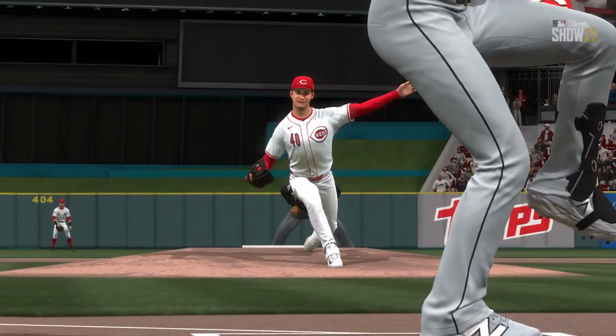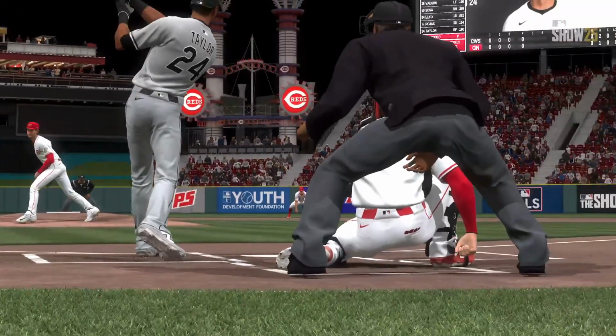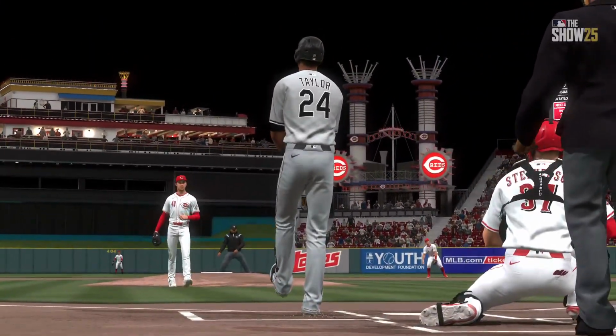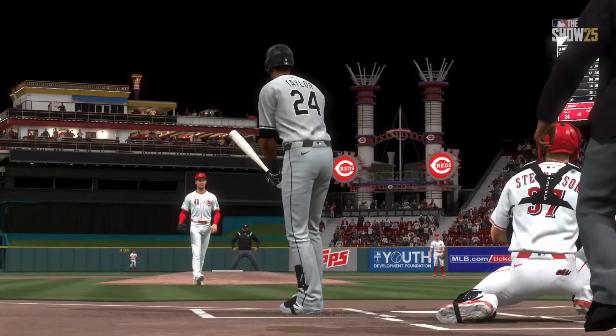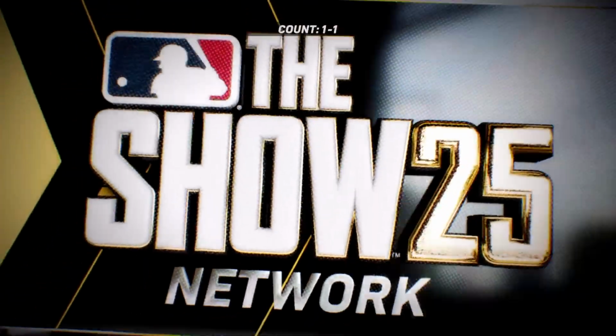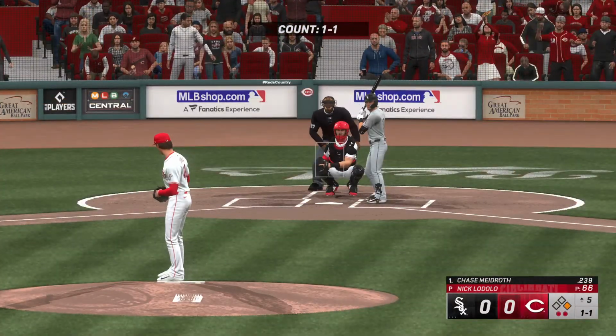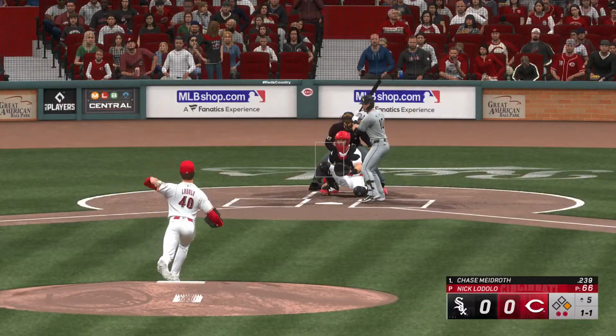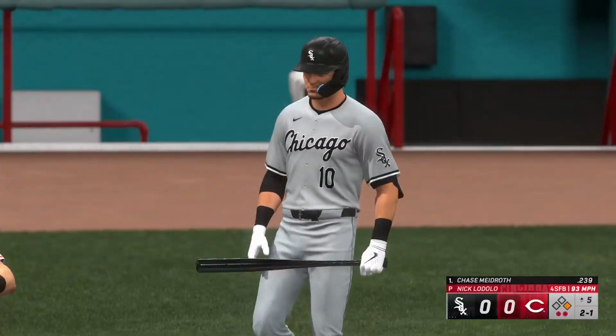Pretty textbook pitching. Get ahead in the count, get the guy in the box on his heels, and then force him to chase your pitch where he doesn't have much of a chance to do any damage. Back to the top of the White Sox lineup. At the plate, Chase Meidroth. Just off the inside edge.